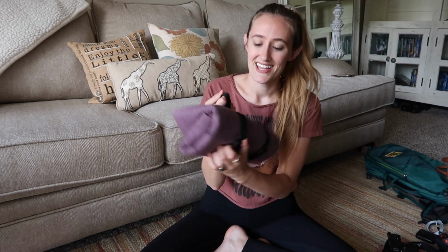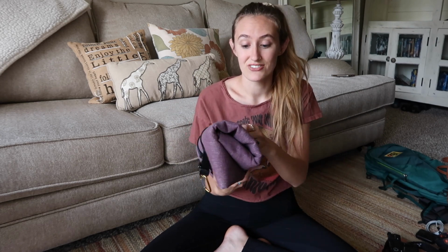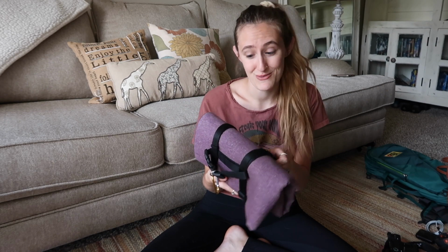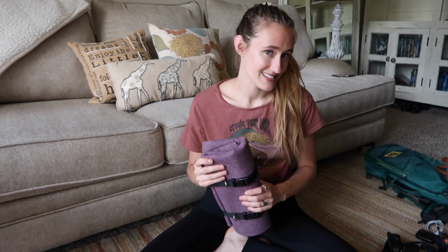So, travel yoga mat. And fun fact, instead of buying like a $50 however much dollar straps, I bought 3 dog collars from the dollar store and made my own portable straps. So you can always make do with less.